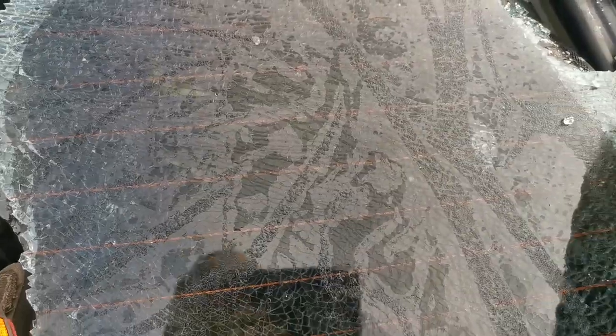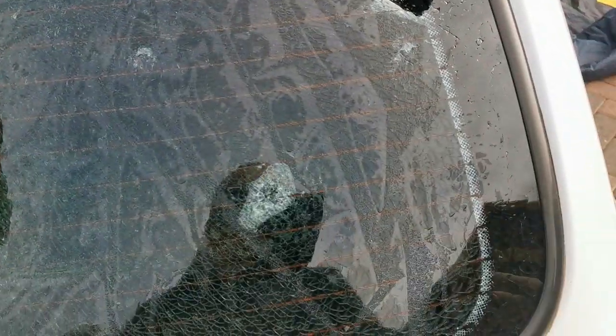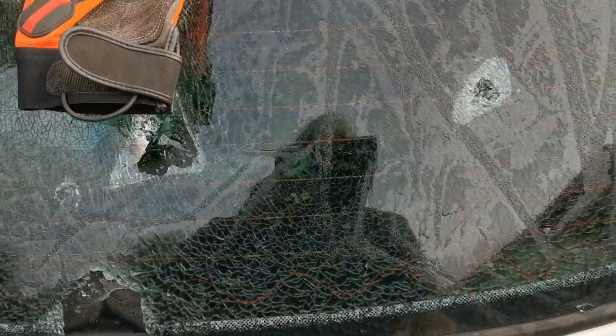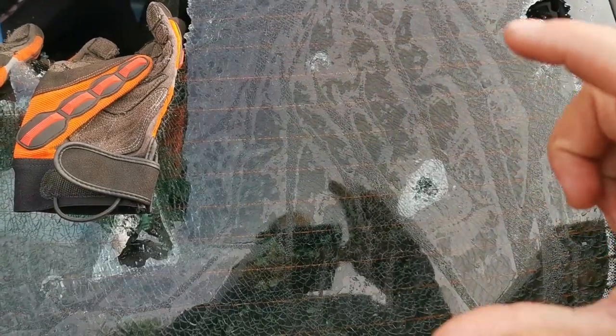I'll just check if this one is a windscreen pasted with glue. Otherwise I'm just going to take this trimming out, and I'm going to take the glass out. And then a nice way is if you have this broad insulation tape.